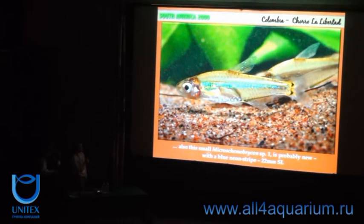I also found here a very small tetra with a blue neon stripe, Microschemobrycon, 22 millimeters only.